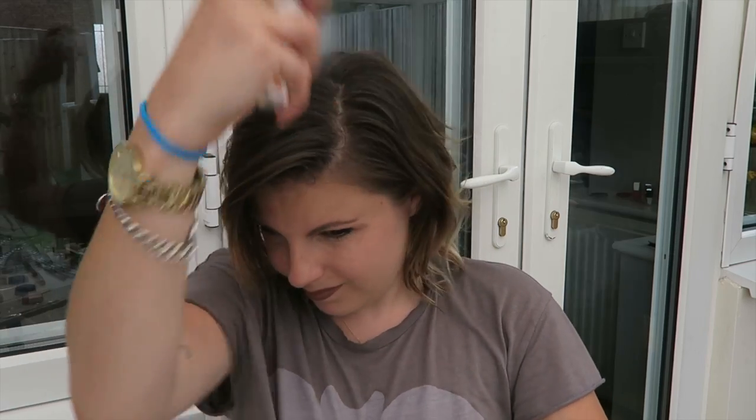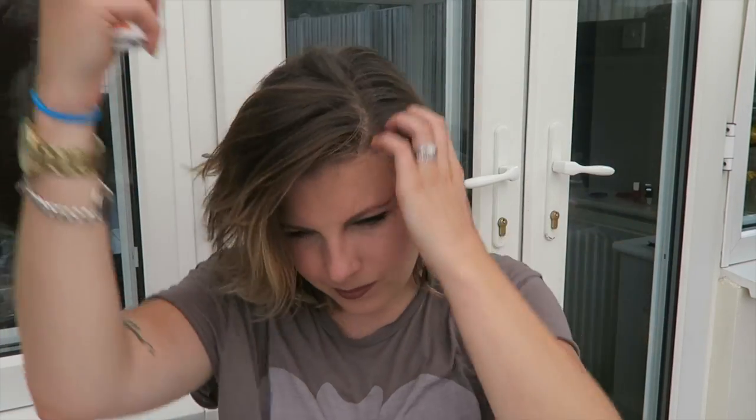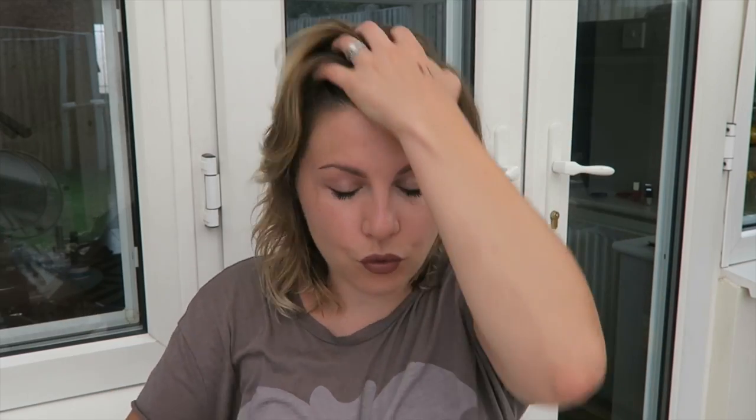But all I'm trying to say is I've tried a lot of different ones and Batiste is cheap and it's the only one that works for me. So I don't really want to spend a lot of money on a new one I haven't tried yet. But I haven't tried this one yet. It says it's instant volume, refreshing and mattifying. I'm gonna just try it and see. Oh, the smell is really nice.